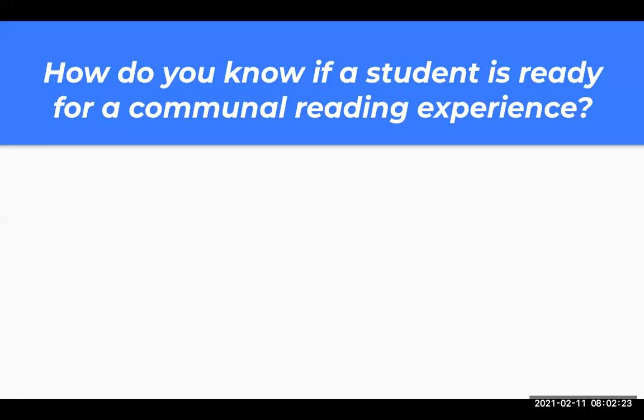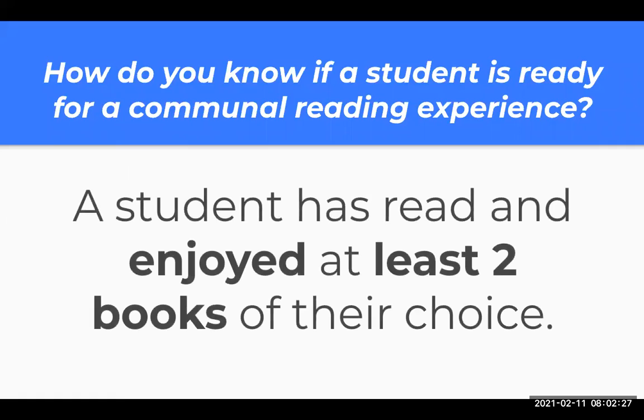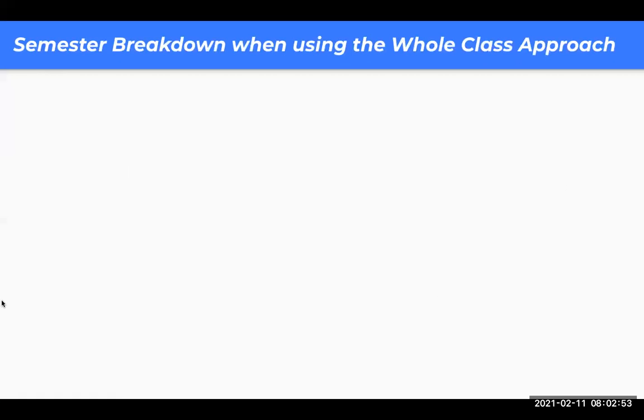That's a good start. And again, this is not based in reading or any research, but I found in my classroom instruction, if a student had read at least 2 books cover to cover of their choice, that was a sign to me that they might be ready for a communal reading experience. Again, that definition and that criteria is flexible. You know the students in front of you. Maybe a kid has read 2 books of their choice, but they're not quite ready for the complexity and the stamina they'll need to tackle a classic. So take that with a grain of salt.